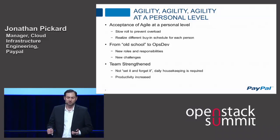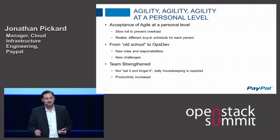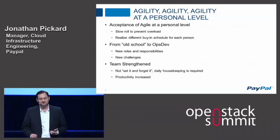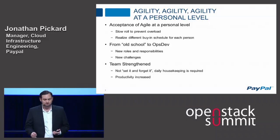You have to make it real to them with value presented at the personal level. And you have to phase it in. This is not an overnight change. One of our saving graces was that we were all new to Agile, so we all had to learn together, and the pace naturally set itself. We didn't know enough to bite off more than we could chew.